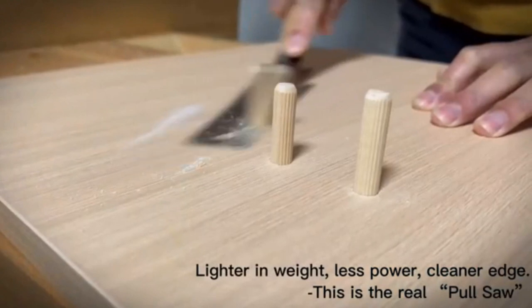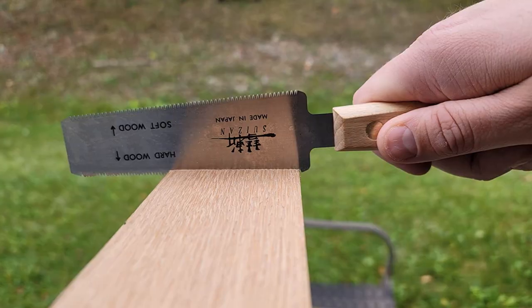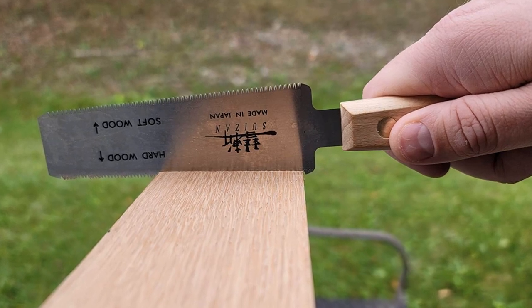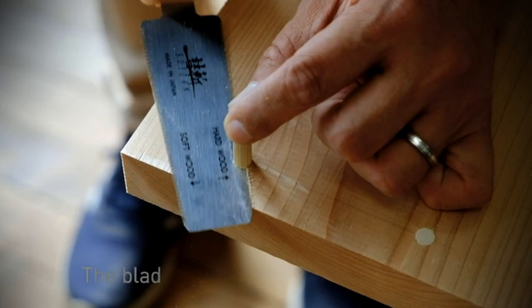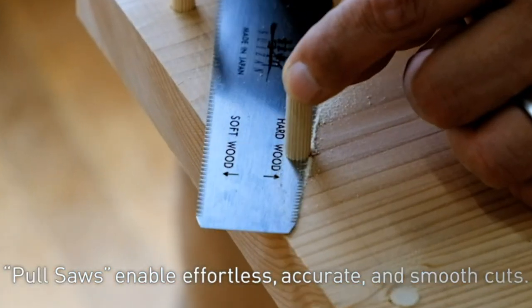Both work like a dream, and the flexible blade is perfect for trimming dowels without marring your work. Unlike the other Japanese saws on the list, you won't be able to replace the blade on this one. Thankfully, it's inexpensive to replace years down the line.